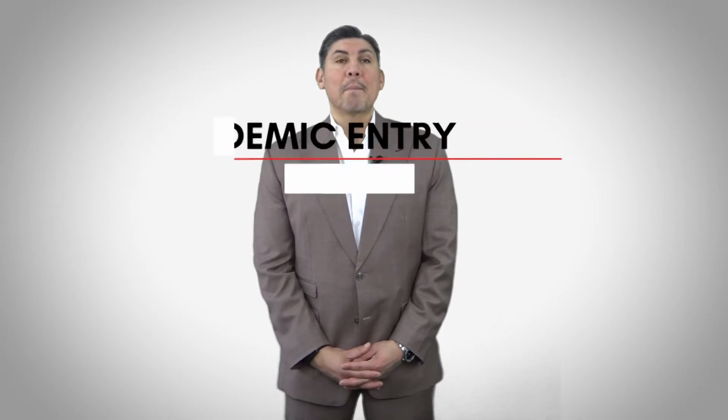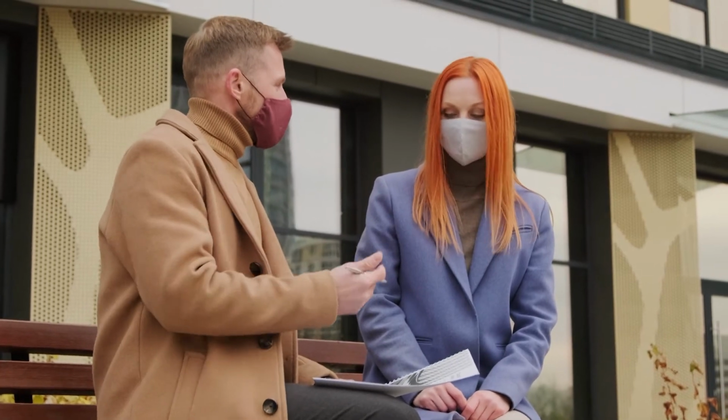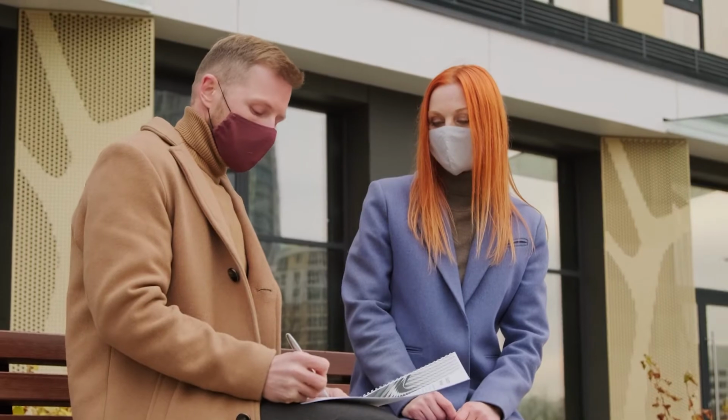Irrespective of that, the buyer is going to have to fill out a form called a Pandemic Entry Access Disclosure Form. Now, what this form basically says is that the client understands that they are entering the property during the pandemic and they're not going to hold anyone responsible if they, by chance, contract COVID, okay? It also protects us from looky-loos and people who don't want to fill out that form because they don't want to access the property during the pandemic or just because they thought they would be able to get in.